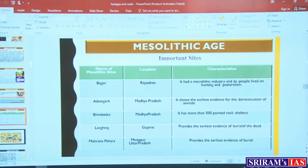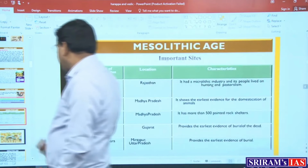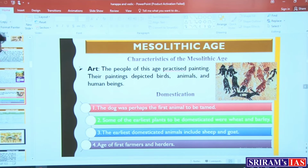So Langnaj provides the earliest evidence of burial of the dead. And then Moharana Pahar, this is in UP. These are small hills, but the people of UP turn a hill into a mountain, and that is how it's called Moharana Pahar. Here also we have the burial of the dead and the earliest paintings. So, Mesolithic sites in India. Some sites continued. Even you can see, the dog was perhaps the first animal to be tamed.